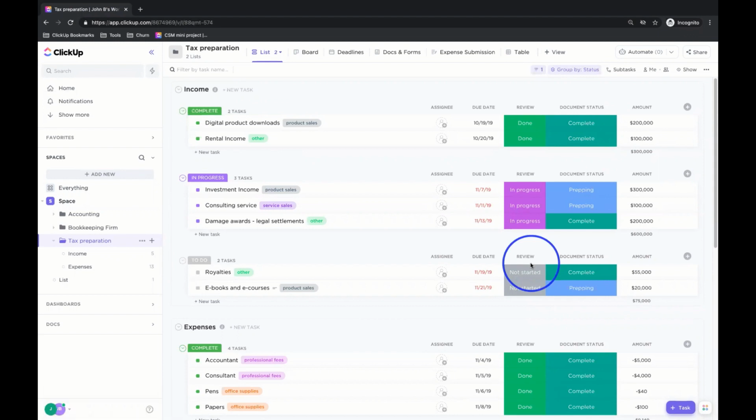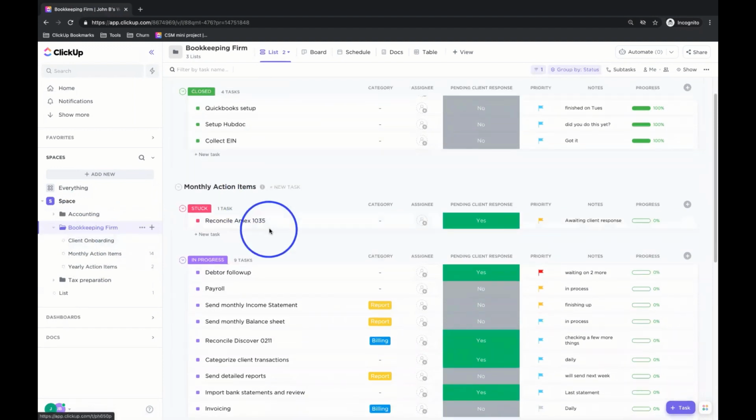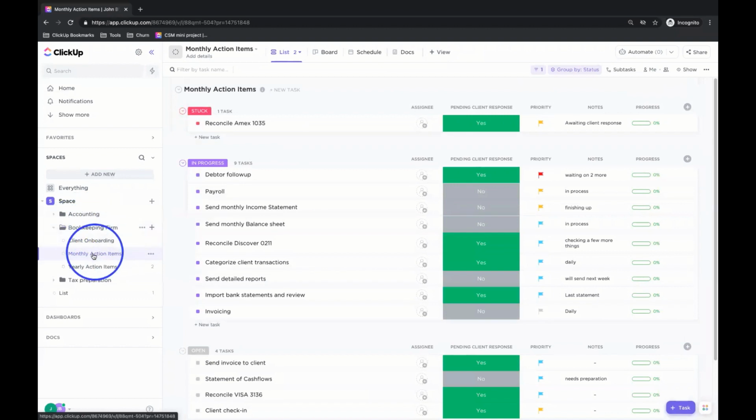All right, so we populated out this account, right? We've got this data inside the account. We're going to focus in here on the important part, or the data, again, that we're talking about inside of ClickUp, and that's the idea of these tasks. And these tasks are tied to specific lists. So inside this bookkeeping folder, we see a list here that has monthly action items on it, and this list is populated by different tasks.